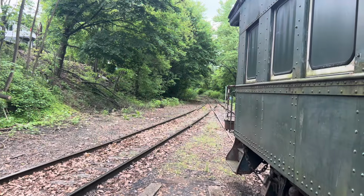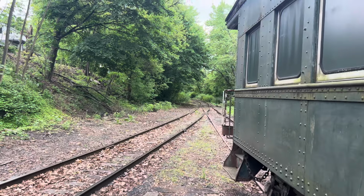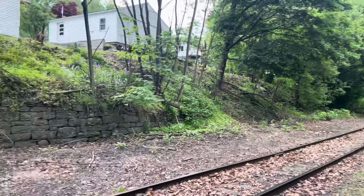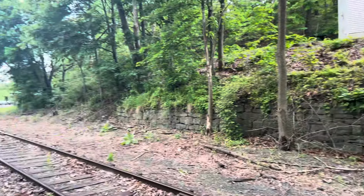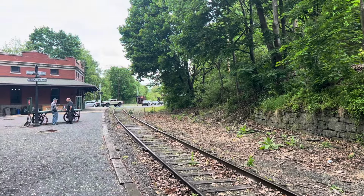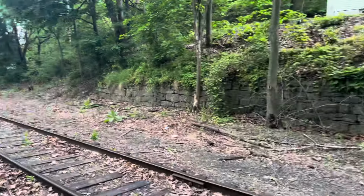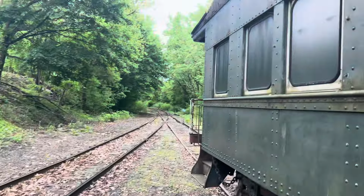All right, guys, so in front of us is a live track. This is Reading and Northern's branch of Schuylkill Haven. And then tomorrow's excursion, we'll be traveling down this track all the way that way past the station to a coal breaker. And that guy down there is stuck on the track right there. That's really dumb. It's a live track right here. But anyways, here is the CNJ business car.